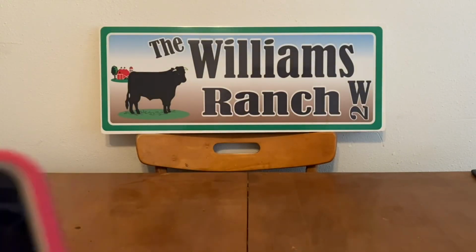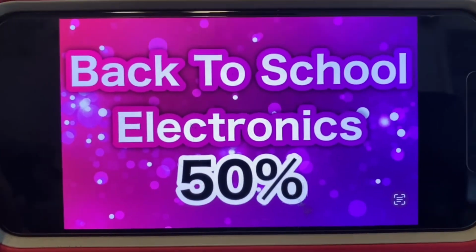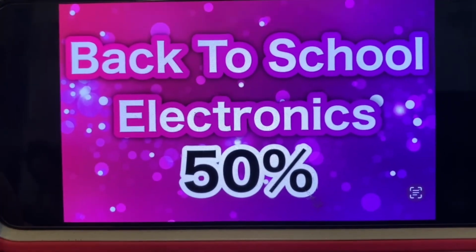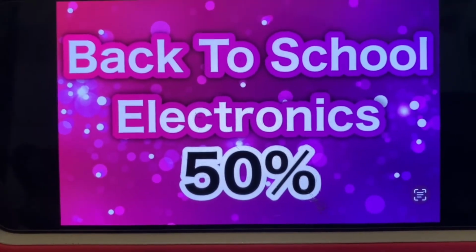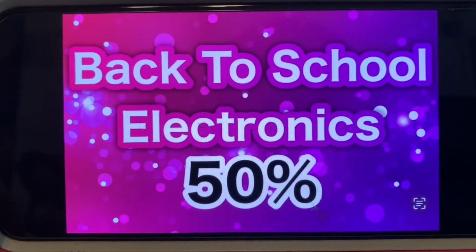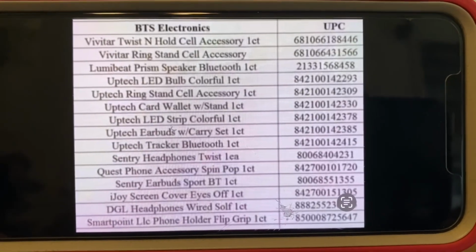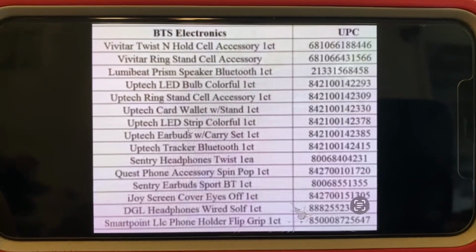Our next markdown is the back to school electronics. They're at 50% off. I have gotten some emails at some locations. These have pennied out. In my area, they remain at 50% off. So I will show them at 50% off until I can confirm that they're pennies here in my area, then I'll bring it in the penny list. And here's a list of the back to school electronics. Item description to your left, UPC to your right.